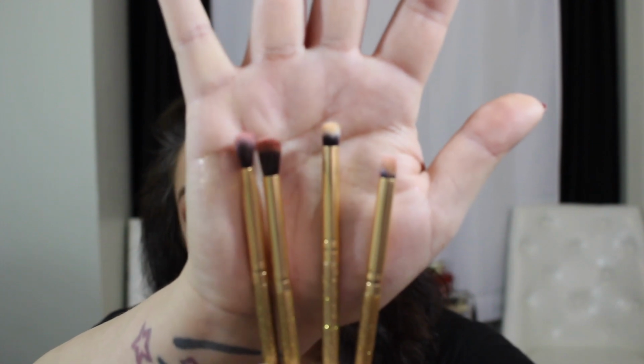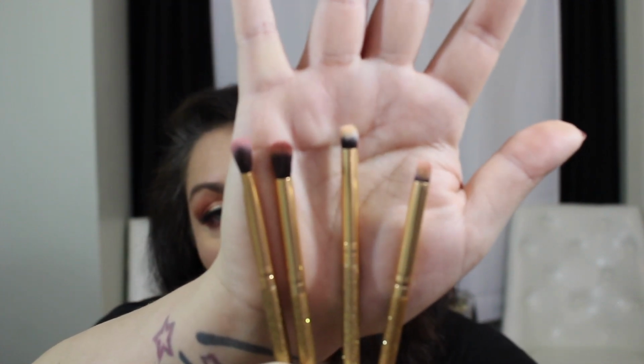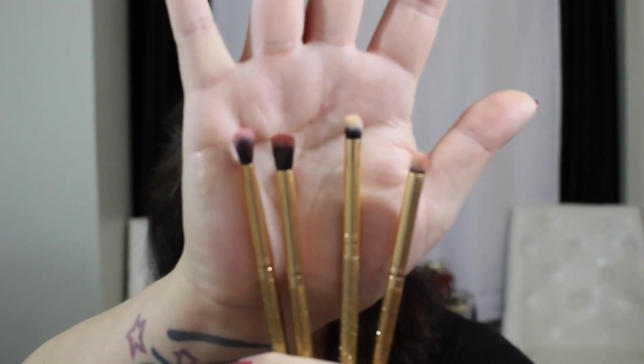They're not like ones that I would use all over the lid or anything like that. So these are really good to get into small areas on your face or on your eye, right in the creases, maybe to blend out something that you may have misused, or to add just a pop of color in a certain area. These are really good for that. I always enjoy smaller brushes because it does allow you to get a lot of detail work done.